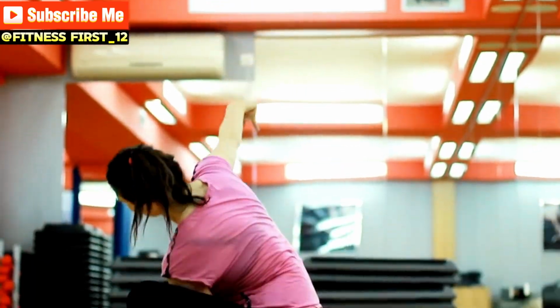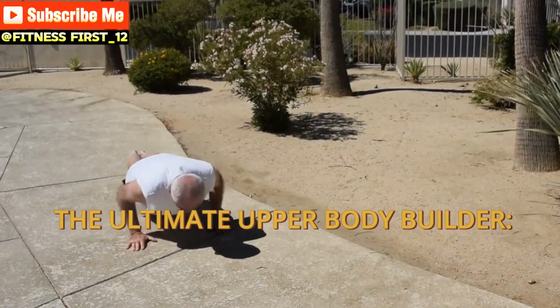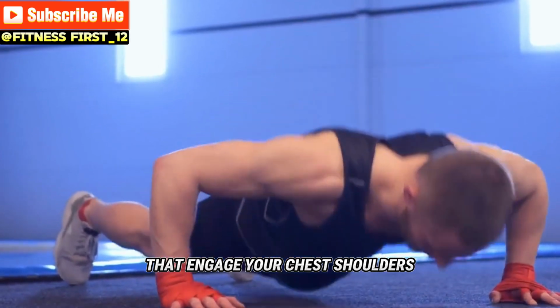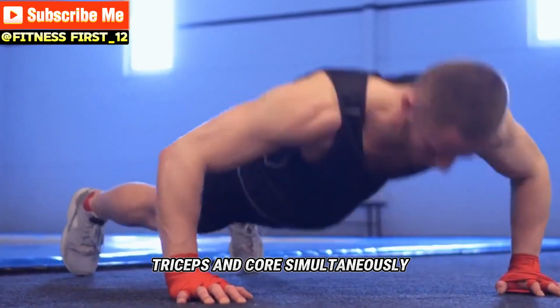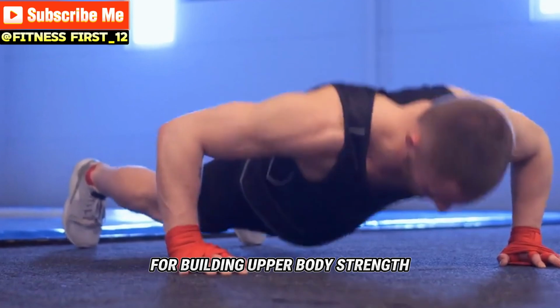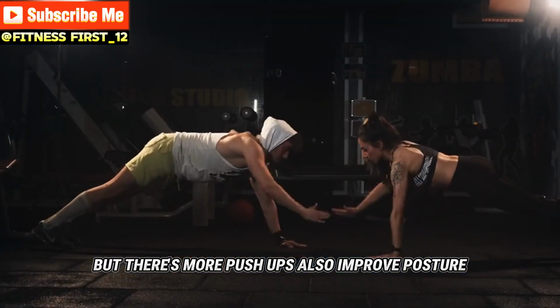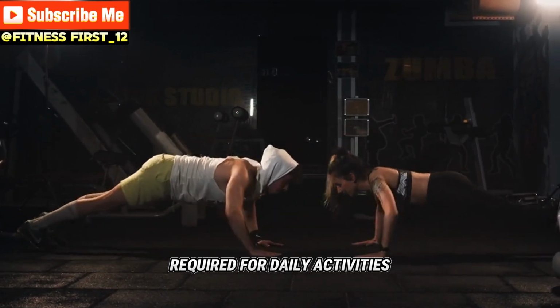Let's dive right in. Number 1, push-ups, the ultimate upper body builder. Push-ups are a powerhouse exercise that engage your chest, shoulders, triceps, and core simultaneously, making them one of the most effective moves for building upper body strength. But there's more. Push-ups also improve posture and help develop the functional strength required for daily activities.